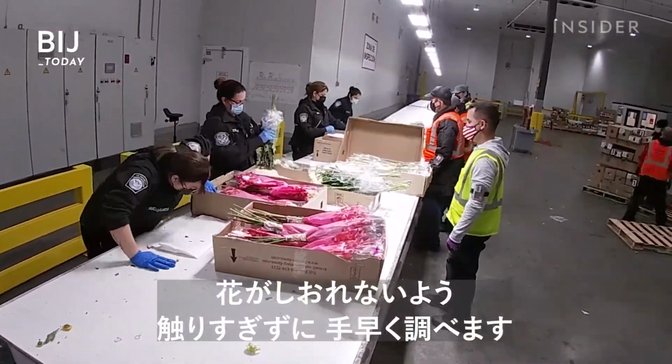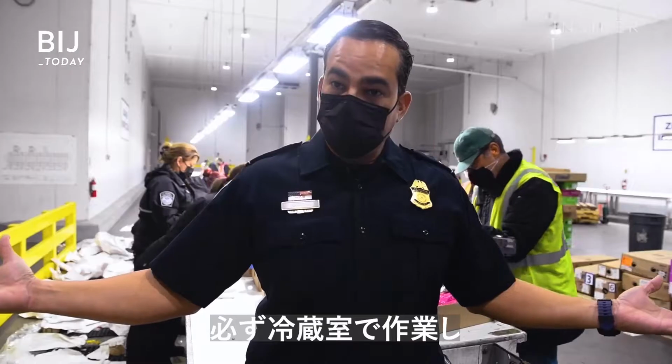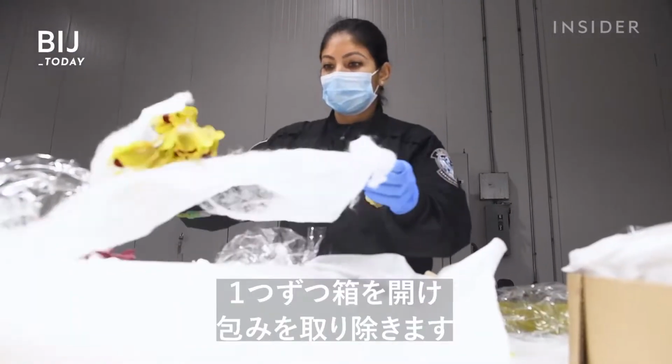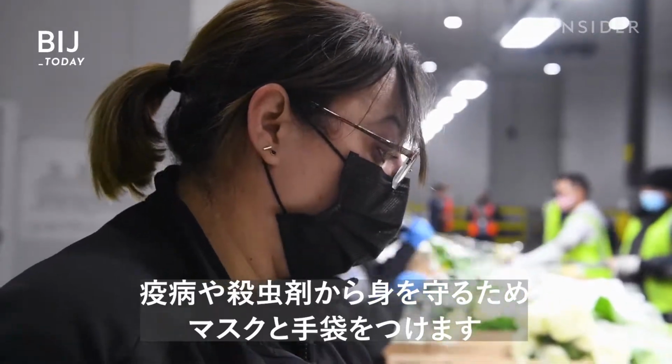Inspections are done quickly, so the flowers don't wilt or get handled too much. We make sure that our inspection area is cooler. The temperature is good for the flowers and for our personnel. One by one, officers open up boxes and remove the bundles, wearing PPE to protect against diseases and pesticides.